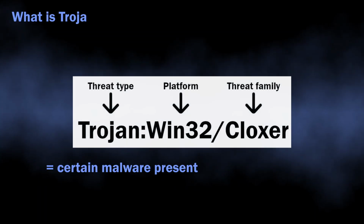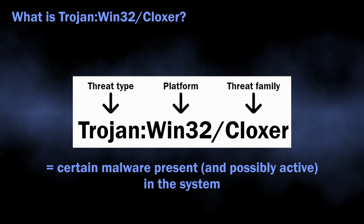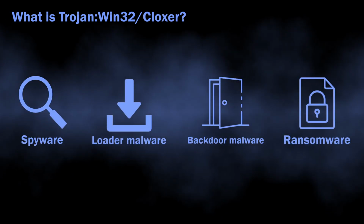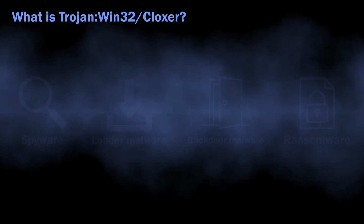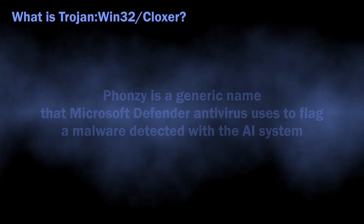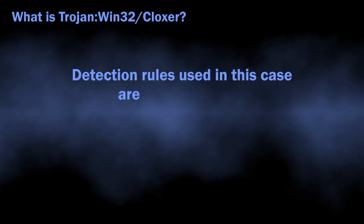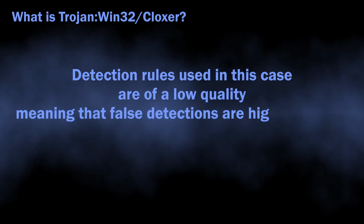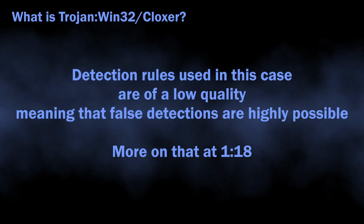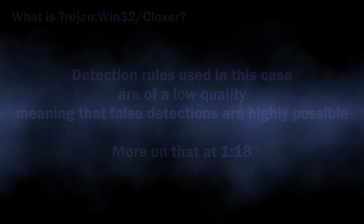In normal situations, Trojan Win32 Cloxer can flag a wide variety of malicious programs, from loaders, spyware, and backdoors to ransomware. The name is totally generic. There is no big malware family that has such naming. The signatures that are used to detect this malware are not very reliable, which leaves plenty of room for incorrect detections, but we will get back to it later.